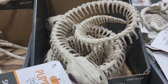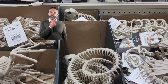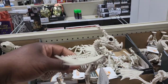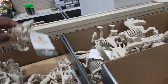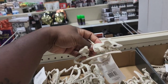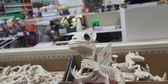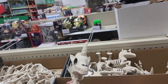Got a snake skeleton. Is it me, or does every living creature now have a skeleton? I think even snails have skeletons now. We've got a little dragon. Actually, it's kind of cool. $2.99. Cool little dragon there. And then we have a little skeleton of a rat, little raton. There you go. And then we've got a unicorn skeleton. All right, just so you know, the magical unicorn has a skeleton.